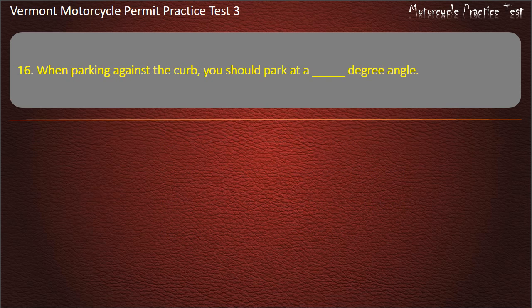Question 16. When parking against the curb, you should park at a blank degree angle. 90, 45, 130, 25. Answer. 90.